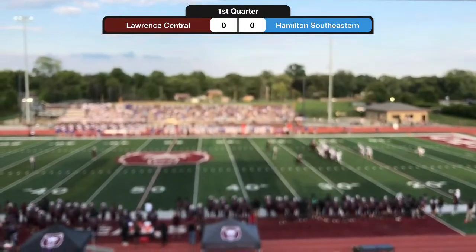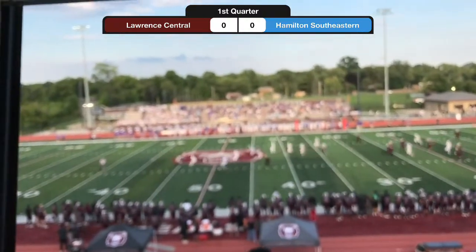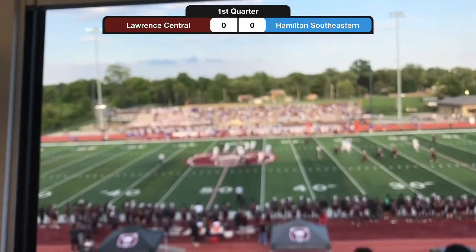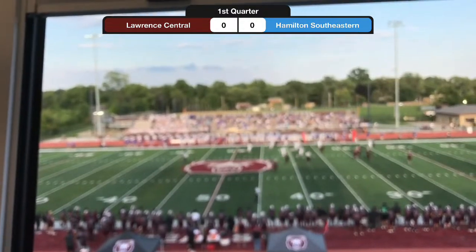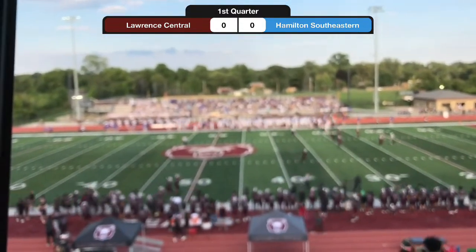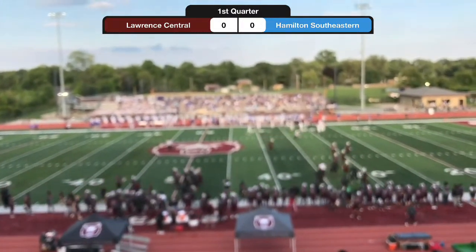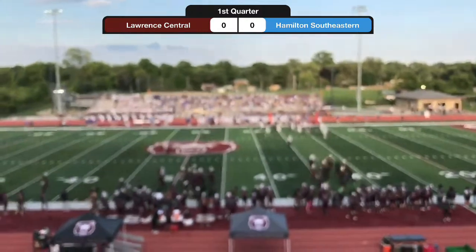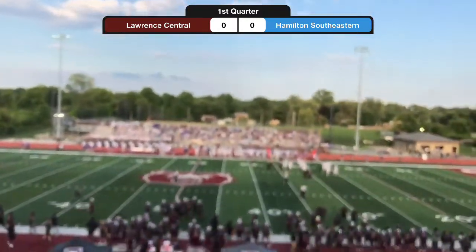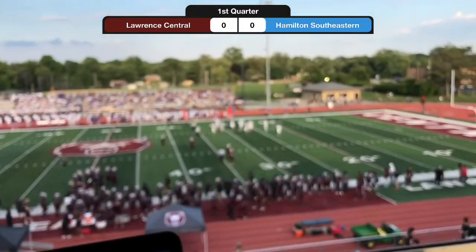Royals snap the ball. Goes right to the punter. Nice little kick there by the punter, and it's returned by Lawrence Central. Goes on the outside, some quick feet there. And he'll go down at about the 46-yard line. A nice kick return there by the running back, Duff.